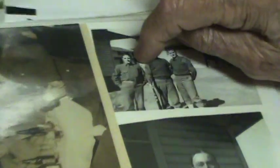Up here, this picture was taken at Fort Meade. That's Butrovich, Bill Doyle, and Johnny Burns. Lenny Freed, Barnsworth, Butrovich, and Bill Doyle. Let's see. Joby Wald was my first sergeant. He was a heck of a nice guy.